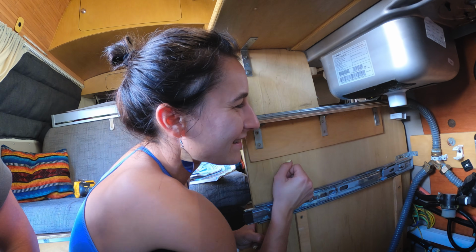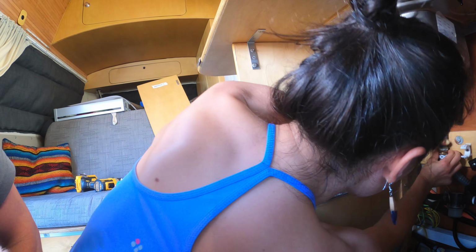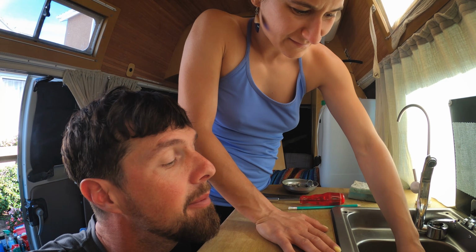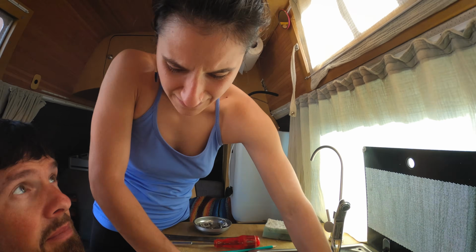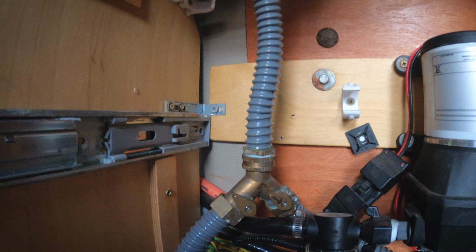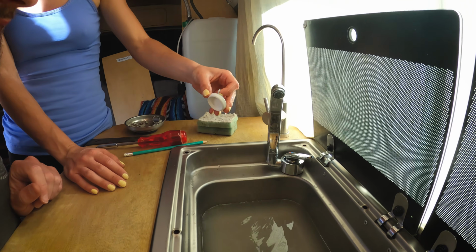Is it tight now? No. It just keeps, that looks like, oh, that's loosening. That's why. I've been doing it the wrong way. Oops. Okay, pull the plug again. Ready? Okay. It's not leaking. It's not leaking. It's not leaking. Is it draining okay?